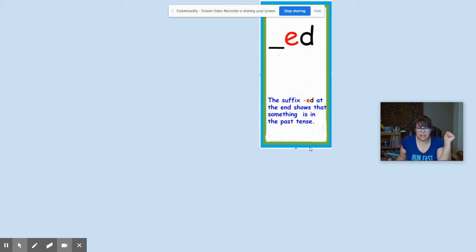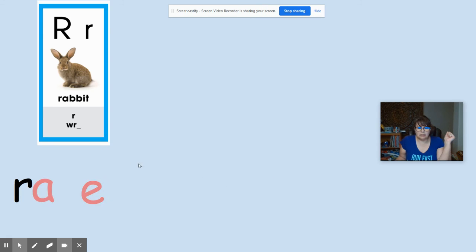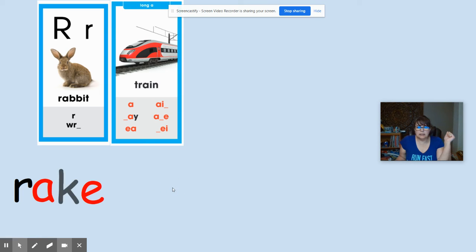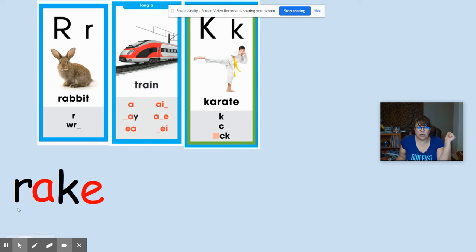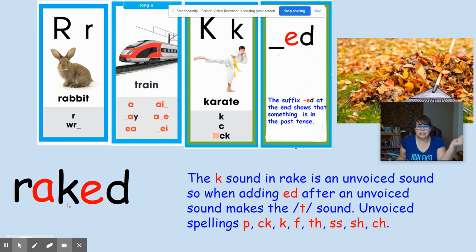Again, we're working with the past tense, ed. R, like in rabbit. A, like in train. K, like in karate. The word is rake. Rake, one syllable. It ends with a silent E. So before we can add ed, we drop the E, and then we add ed. Now, in the word rake, k is the last sound. You don't feel any vibration, so it's unvoiced. So if it's unvoiced, the ed makes the t sound. So we say raked. Raked has one syllable.